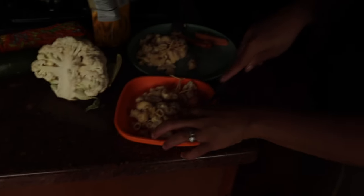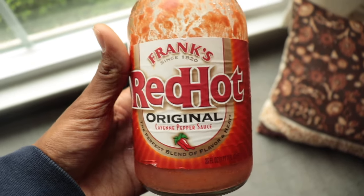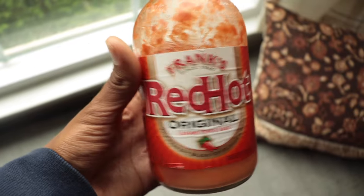And she made those vegan hot dogs for the kids. Put some respect on her name. Homemade vegan hot dogs. Just kidding. And this is the secret sauce right here. Never get too bougie for Frank's, man. Frank's holds it down.